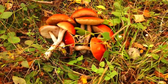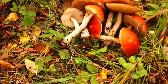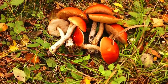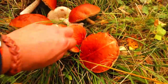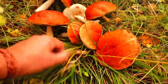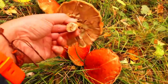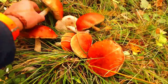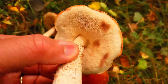I already got a few, and I'm just gonna clean them and place them in the bag, and I'll show you after I clean them. So this is how many I've got. 1, 2, 3, 4, 5, 6, 7. I've cut most of the stem because they're quite old, and this one I just took the spores out and spread them over.